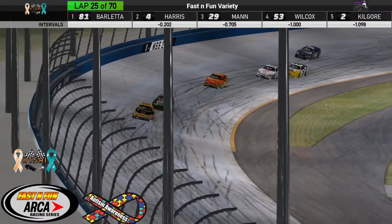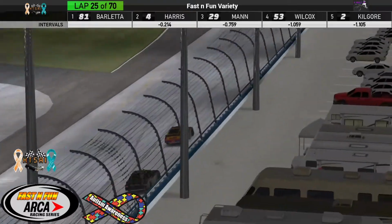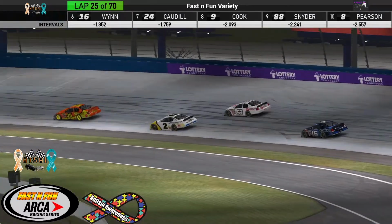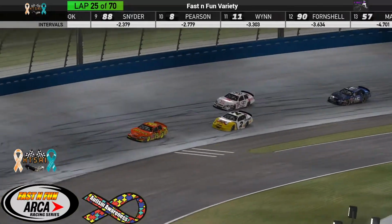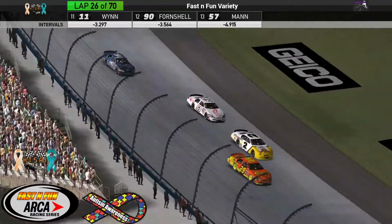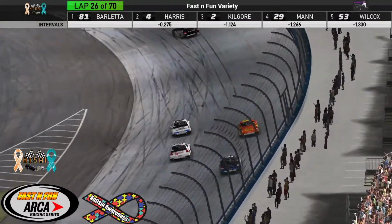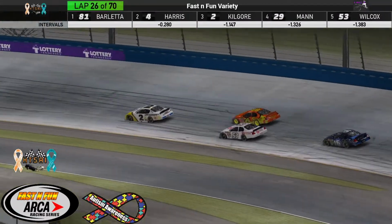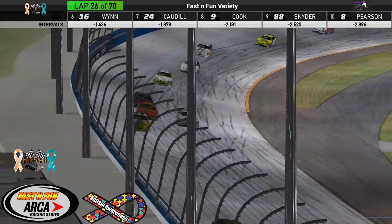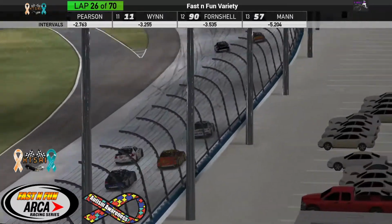Harley Barletta got away on the restart, but James Harris obviously not letting him get too terribly far as they go off into turn 1. Meanwhile, back behind, here comes Russ Kilgore making a move for 4th on Christian Wilcox and looking to the bottom, going after William Mann Jr. in 3rd. Russ Kilgore is definitely full bore tonight. William Mann Jr. and Christian Wilcox still battling for 4th place, giving Russ Kilgore a chance to pull away just a little bit.